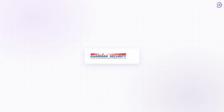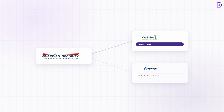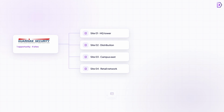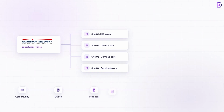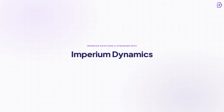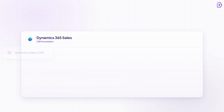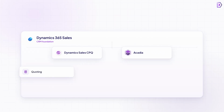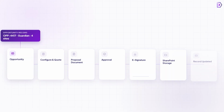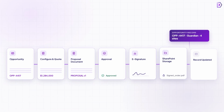Guardian Securities was already using WeSuite and evaluating Explogix for CPQ, but the challenge was bigger than quote configuration alone. Their teams needed a connected way to manage complex multi-site commercial sales, from opportunity through quote, proposal, contract, signature, and final record retention. Imperium positioned a stronger path with our Dynamics Sales CPQ along with Acadia, bringing quoting, document generation, approvals, e-signature, SharePoint storage, and opportunity records into one governed Dynamics 365 Sales workflow.